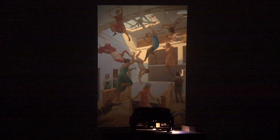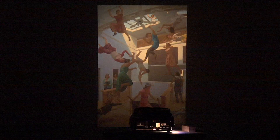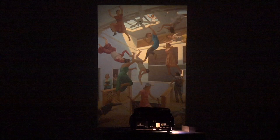And Eurydice is at the top of the stairs, and this is the moment when Eurydice is following Orpheus back out of the underworld, and Orpheus is about to look over his shoulder. The deal he's made with Hades is that if he looks back, Eurydice shall return.